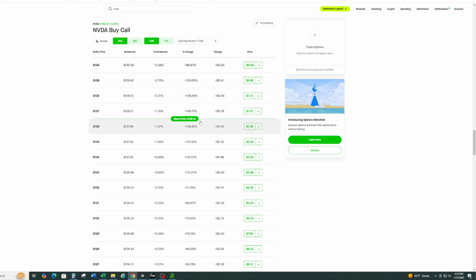NVIDIA is currently trading at $136.12. And again, as an option trader using today's strategy, it would be because my assumption is that the stock is going to move sideways. So the first thing that I'm going to do here is I'm going to sell a call option that is at the money. So we're going to go up here to the top and hit sell and make sure it has a call selected here.